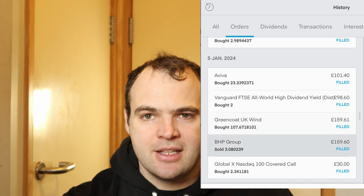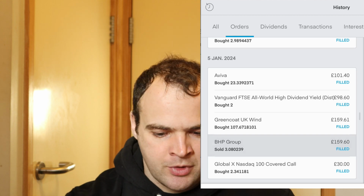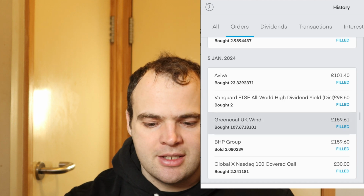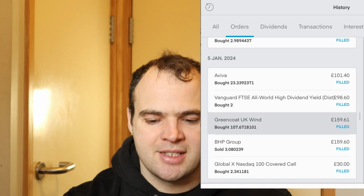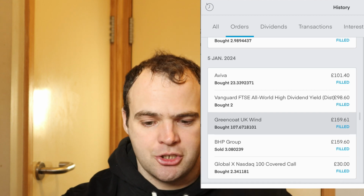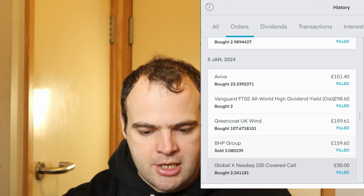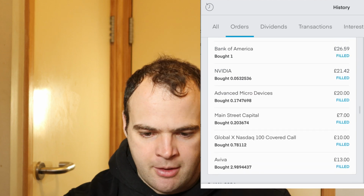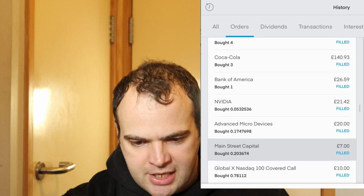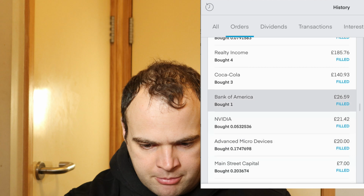Basically, it pays exactly the same dividend. So I think it's like 5.5% dividend it pays. Sold 3, got 107 shares. UK paying dividend as well, so it's tax-free for myself, and it's green. Basically, green renewable energy, Greencoat is. And then the QLP, I bought 2 shares there. Avira, 2 shares. Main Street, again, my weekly paying dividend, weekly buy.